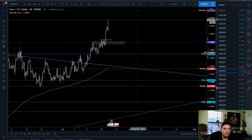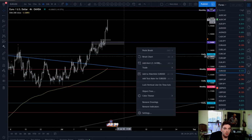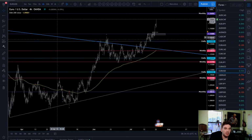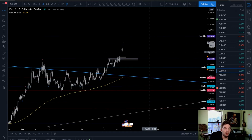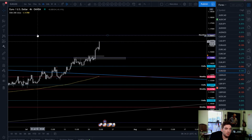So Euro USD just ripping like a monster. The COT report, the Commitment of Traders from the CFTC, shows that large speculators are adding again to their positions. They should be. They're breaching highs. They've got an extreme adding to their long positions. So large speculators, people running the market, are adding to their long positions. So you should be looking for all longs right here.